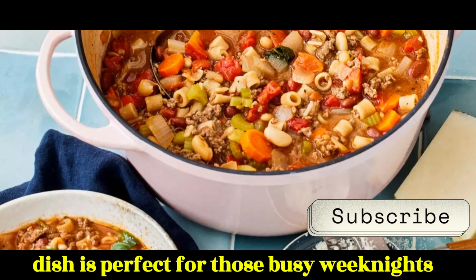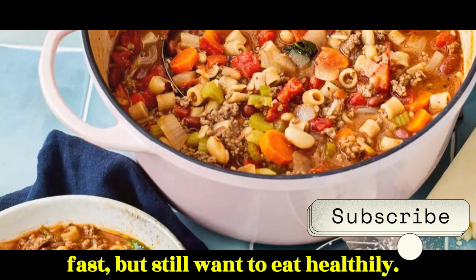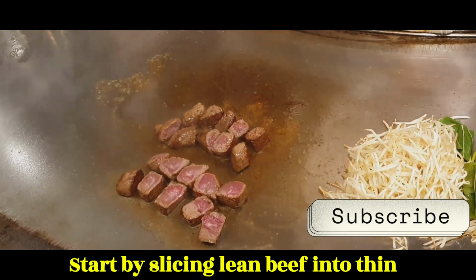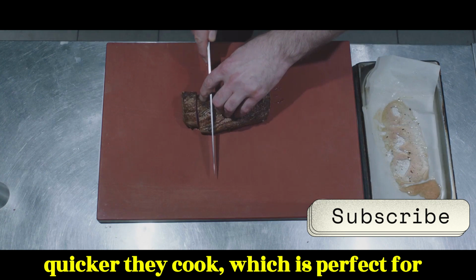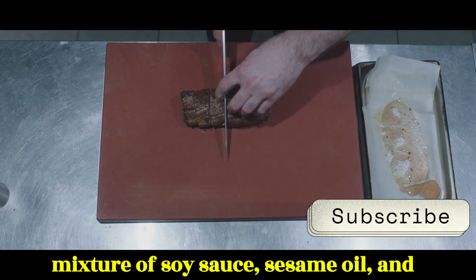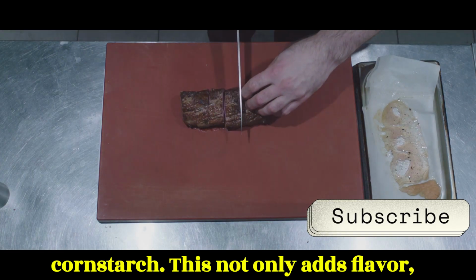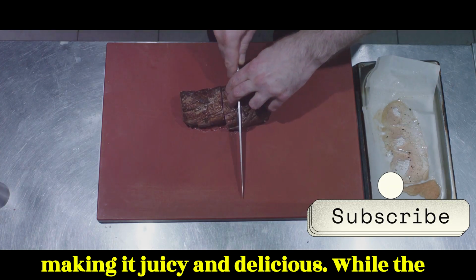This dish is perfect for those busy weeknights when you need something on the table fast, but still want to eat healthily. Start by slicing lean beef into thin strips. The thinner the strips, the quicker they cook, which is perfect for our speedy dinner. Marinate the beef in a mixture of soy sauce, sesame oil, and cornstarch. This not only adds flavor, but also helps to tenderize the meat, making it juicy and delicious.